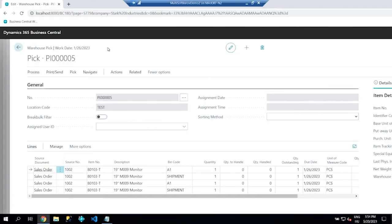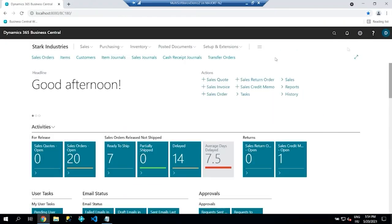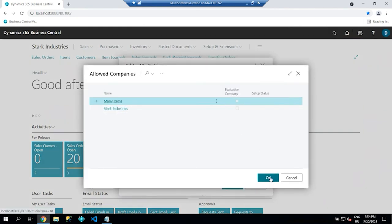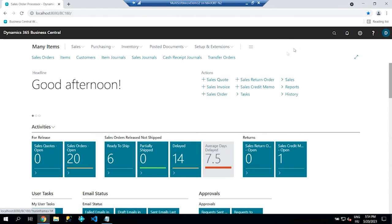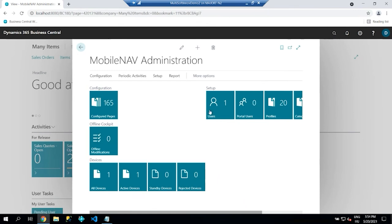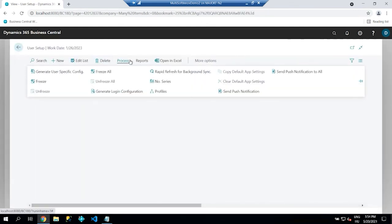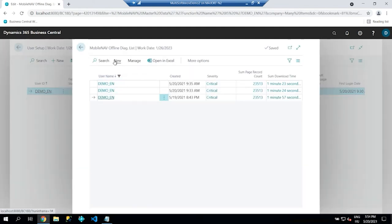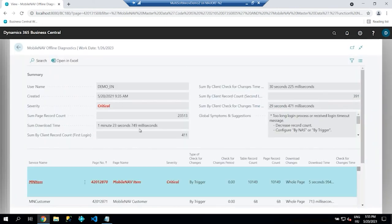I will just show you the result because I have prepared a database here where I have prepared a couple of extra items. I call the company Too Many Items because I have 10,000 items there together with 10,000 item cross references. If I open up the users and go to process, reports, offline diagnostics, here you can press new, and in that case, a new run will be executed from the offline diagnostics. Because of the short time, I don't want to re-execute that. I just open up one result here.